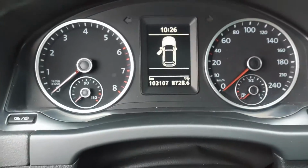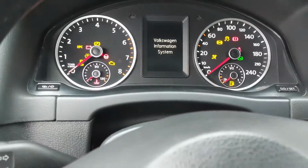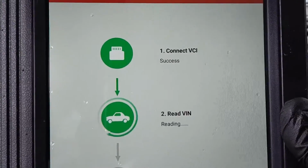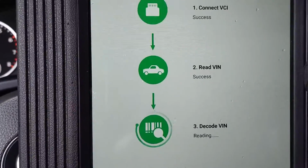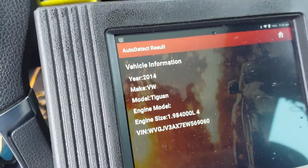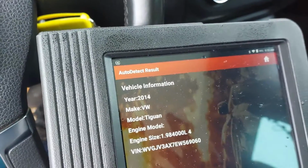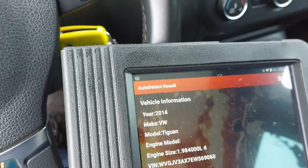This vehicle has 103,107 kilometers. So we are just going to start the vehicle up. And I'm just getting the scan tool loaded, and I'm going to get the transmission temperature. Now you want to make sure that you are doing this through the scan tool and not through an infrared thermometer, because the infrared thermometer is going to be inaccurate. It may be 10 degrees Fahrenheit lower than the actual transmission temperature from the sensor.